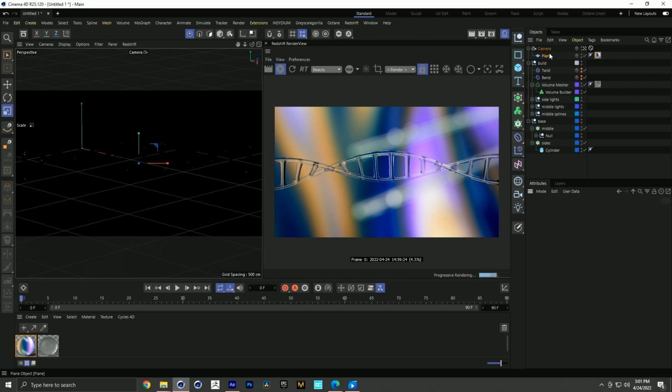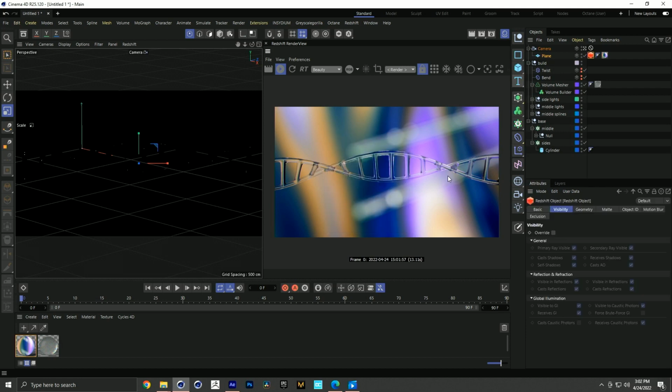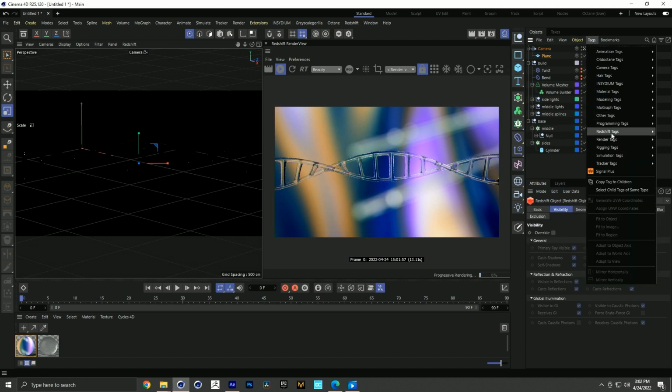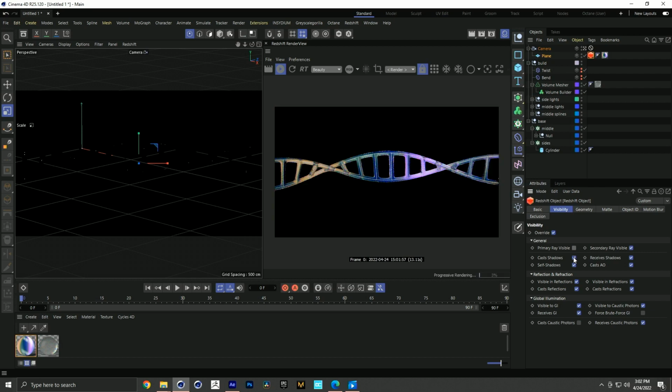So let's turn the visibility of that backplate off by hitting Shift-C. With the plane selected, let's type in redshift, and let's grab an object tag. You could also just go to tags, redshift object, and then with that tag selected, go to visibility, override, and turn off the primary ray visibility. Turn all these off as well because I don't really need it to cast shadows or anything. So just trying to limit the amount of work that the renderer has to do, because if that stuff isn't used, then why even have it in there?